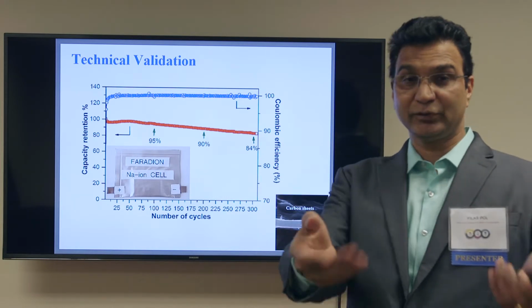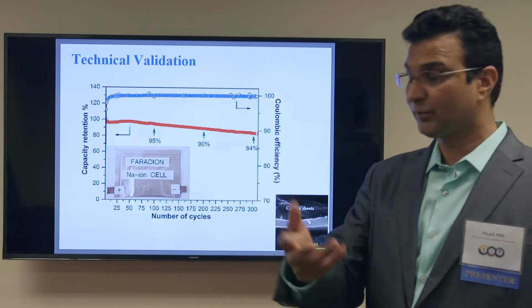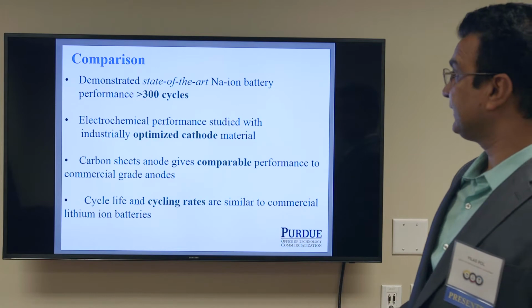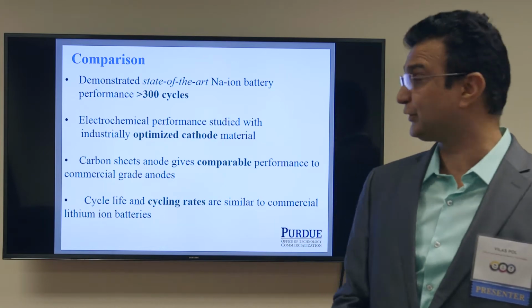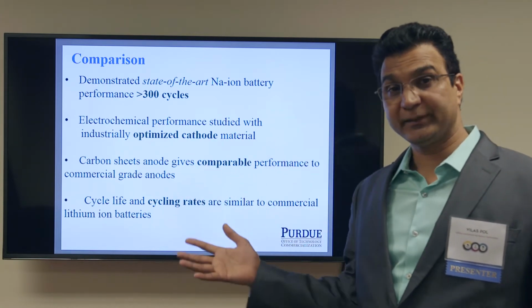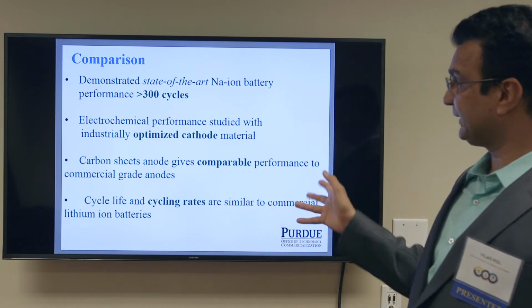The same thing happens to even your cell phone: 15% capacity could be lost from lithium ion technology. So this sodium ion technology is very similar or comparable to the lithium ion battery sitting in your cell phone today. The only thing is it will be slightly bigger, as sodium is bigger than the lithium ion, so the battery could be 2 to 3 times bigger.